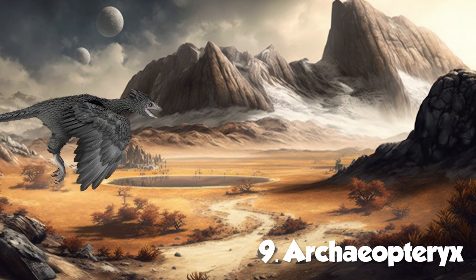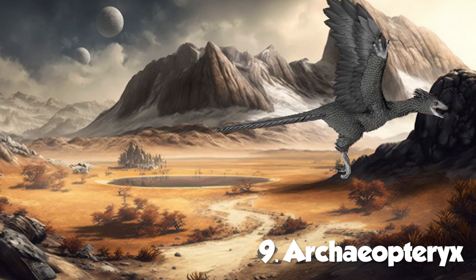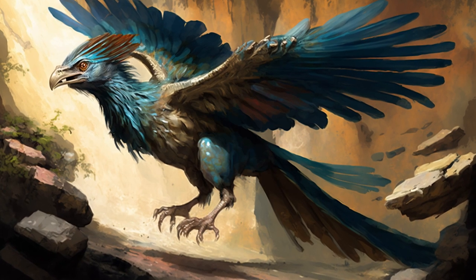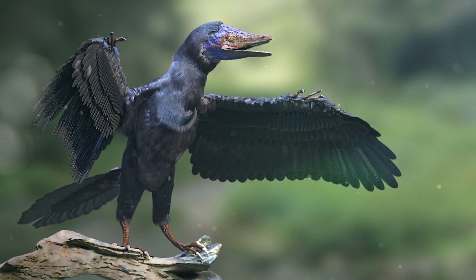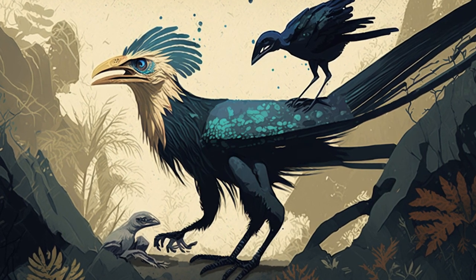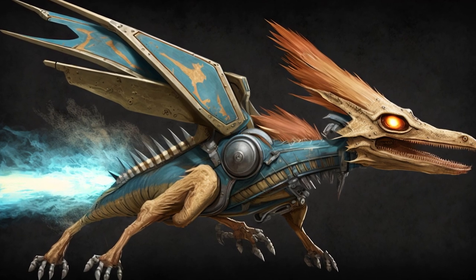Archaeopteryx. It had many bird-like features, including wings, feathers, and a wishbone, but also had many dinosaur-like features, such as teeth and a long, bony tail. It was roughly the size of a modern-day crow, with a wingspan of about 1.5 feet. Imagine an Archaeopteryx robo-rocket! Wow!